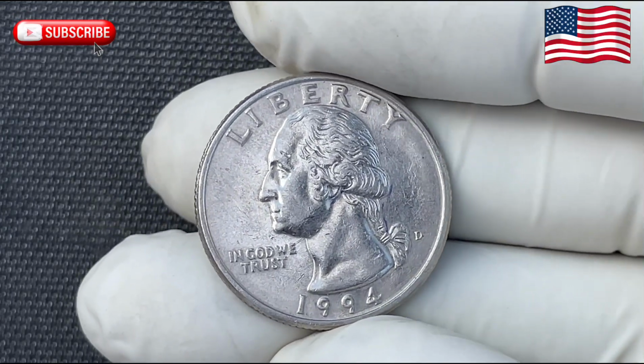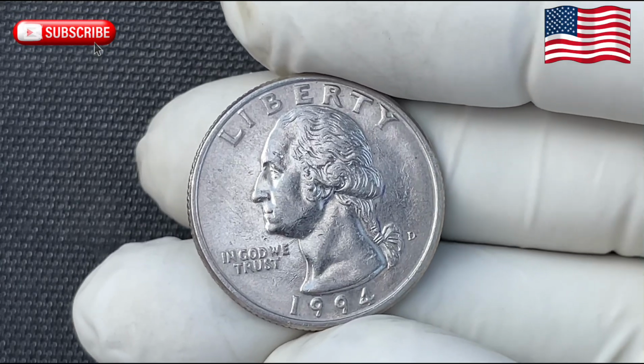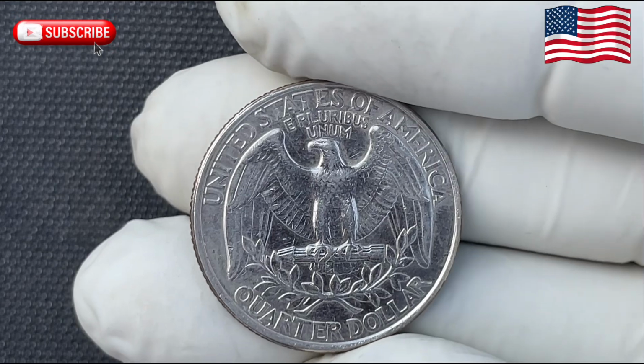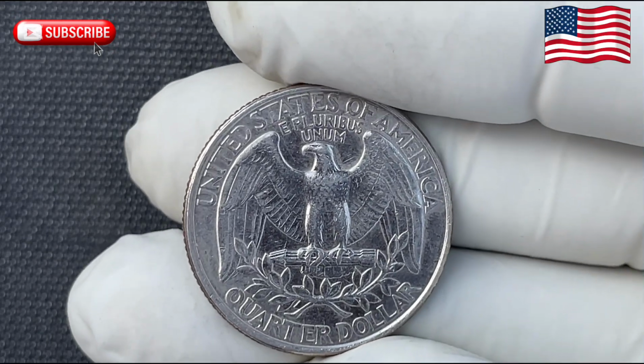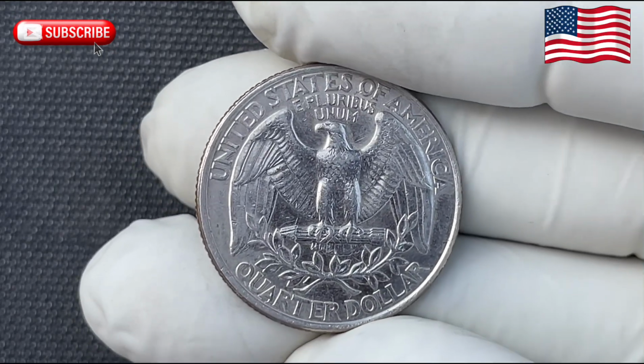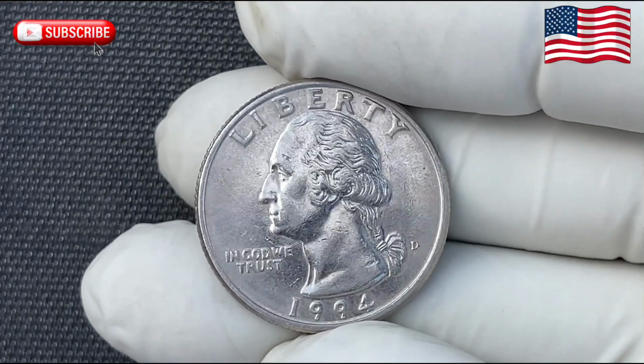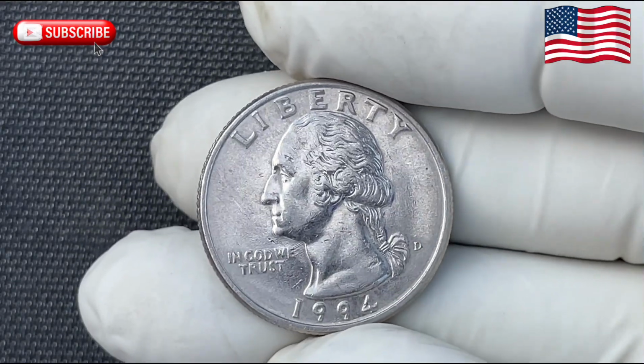These coins are often worth much more than their face value, sometimes commanding thousands of dollars. But it's not just error coins that can fetch high prices. Even without a minting flaw, a well-preserved 1994 quarter in mint condition can still be worth a significant amount.